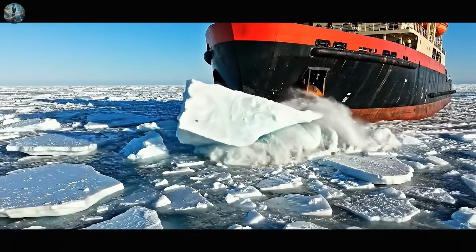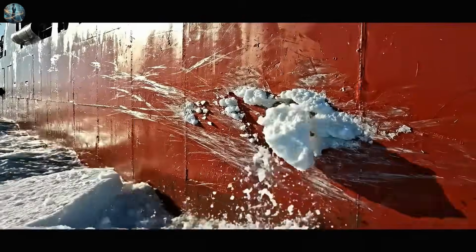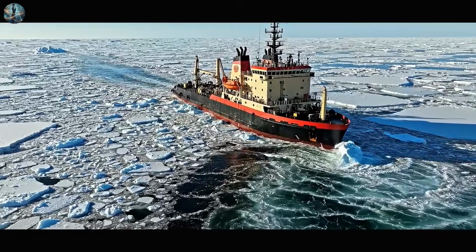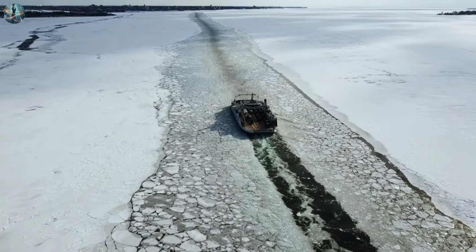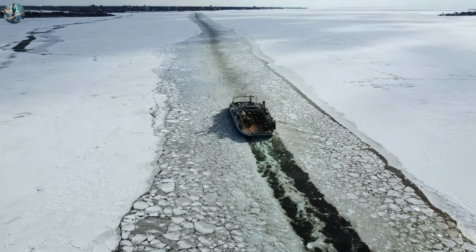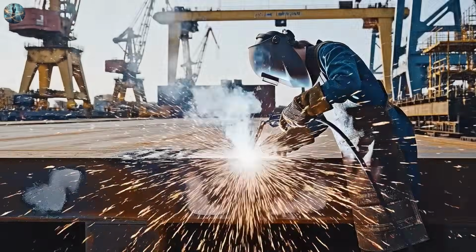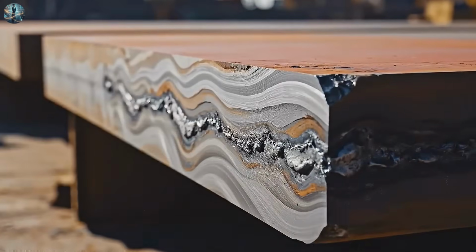The point taking the heaviest beating is around the waterline, where the ice both strikes and scrubs. This area is called the ice belt. An ice impact isn't distributed evenly. It concentrates on a tiny point like a hammer blow. Therefore, localized reinforcement is mandatory, not just thickening the whole body.